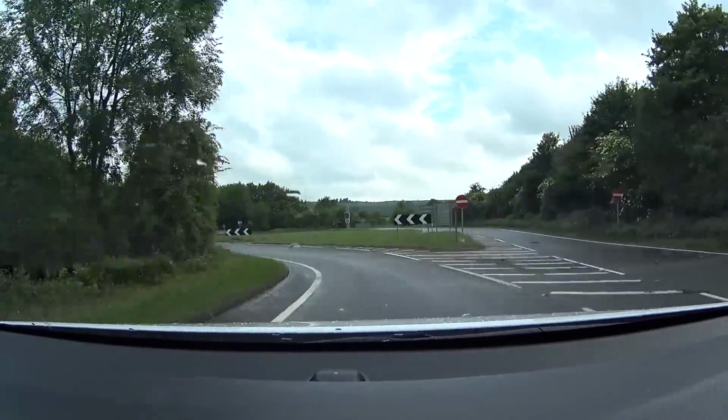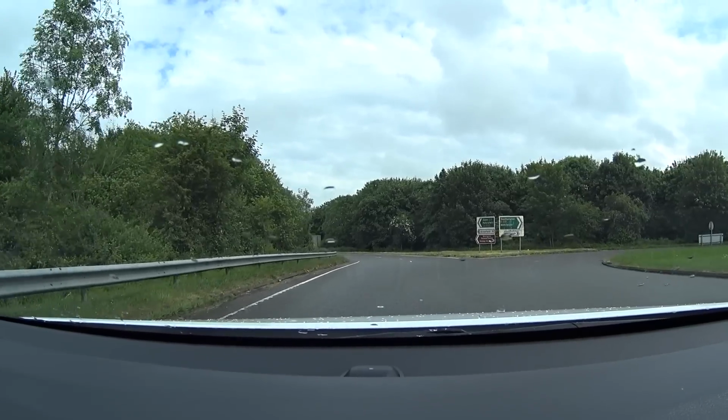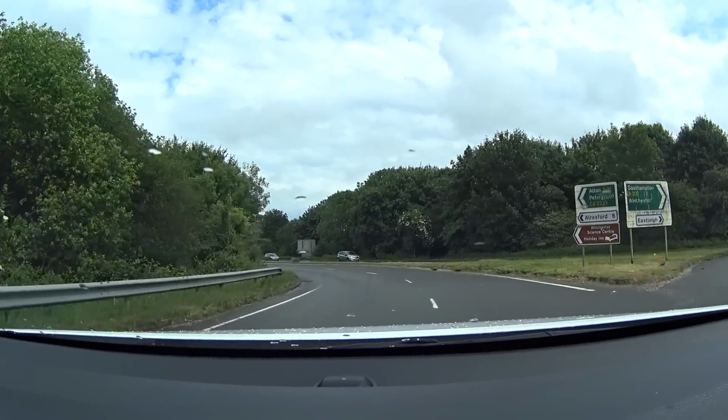What I want to try and do, because the road's a bit wet here, is just try and do a pull away and see whether it's going to get some axle tramping. There you go. Exhaust excellent. Yes, it still does axle tramp a little bit.